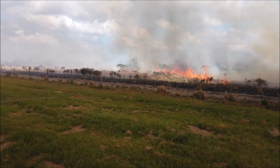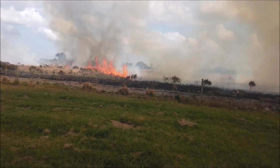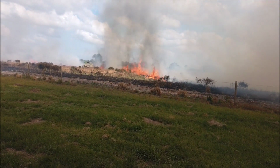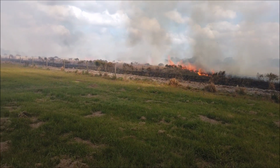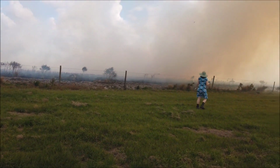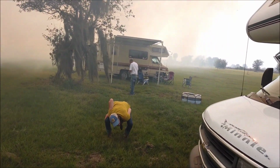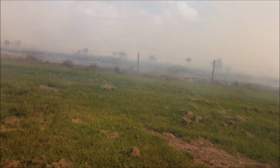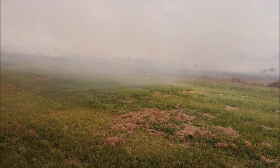Sorry about the wind. Guys, it burns quick. I mean, look at the smoke, guys. Wow, it's kind of bad, isn't it? Yeah, that rat, that was a big old rat, and he ran right underneath your rig. He was hightailing it. Oh my God, okay. That's getting intense there, Ross.